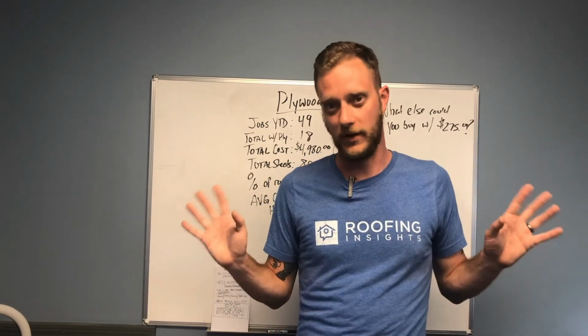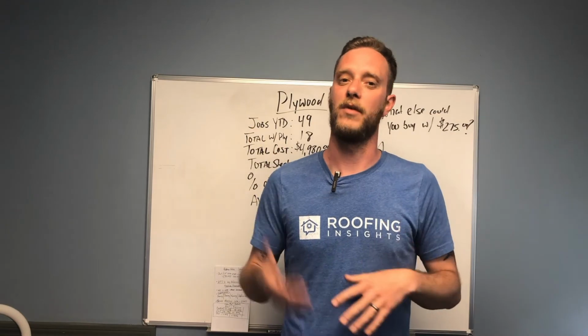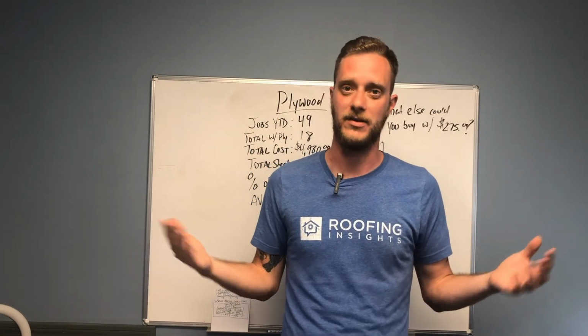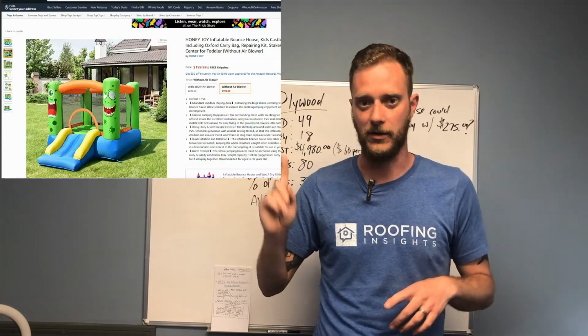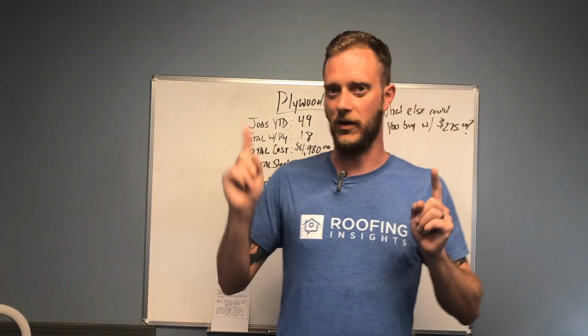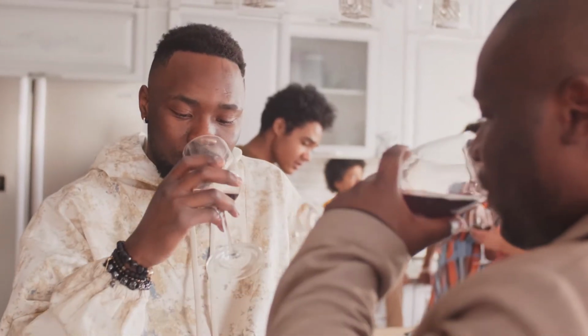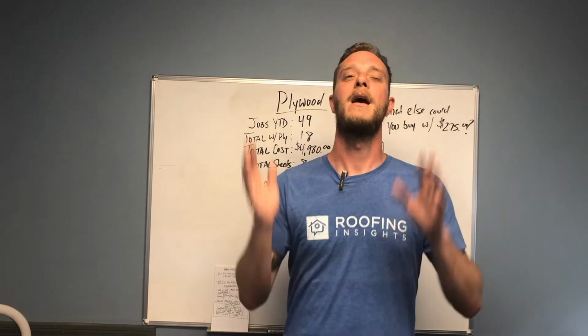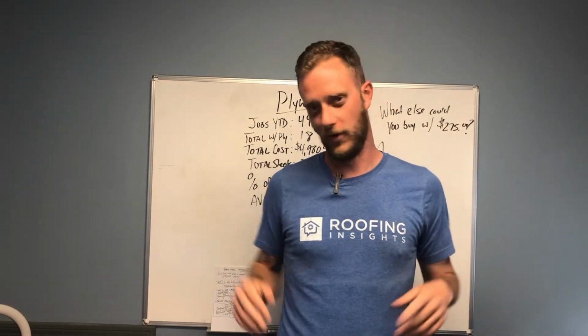Number four, last but not least, is for the kids, right? How many people out there have kids and they would love an inflatable bounce house? Check out this inflatable bounce house right here. $200 on Amazon, right? So you even have a couple bucks to spare that you can go out and get some drinks while you watch the kids play in your new bounce house that you bought because you saved money, because you got your roof done before it was leaking.